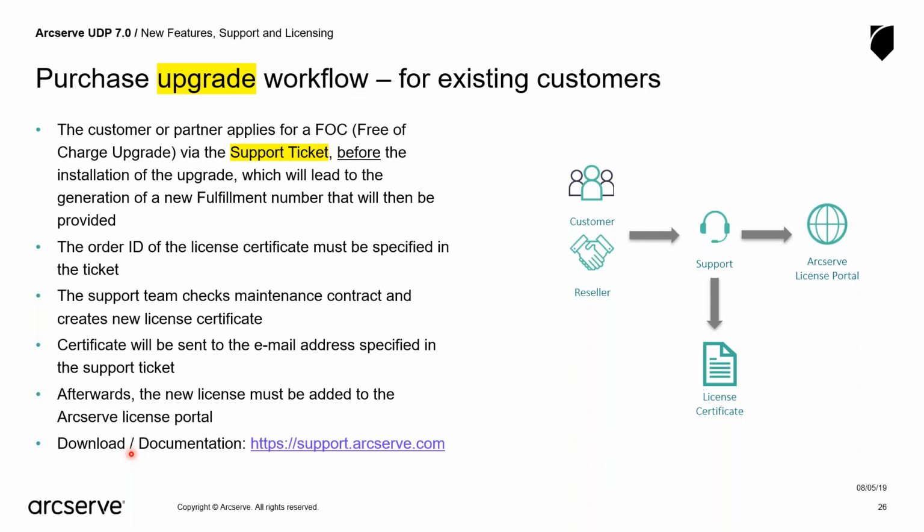Another important thing for existing customers, if you're looking into upgrading to UDP 7, it's very important that before you do that, you open a support ticket, if you're under maintenance, to request your free of charge upgrade. You upgrade your licenses, then you can upgrade your software, and you should right away activate the software with the new licenses that you received from support.